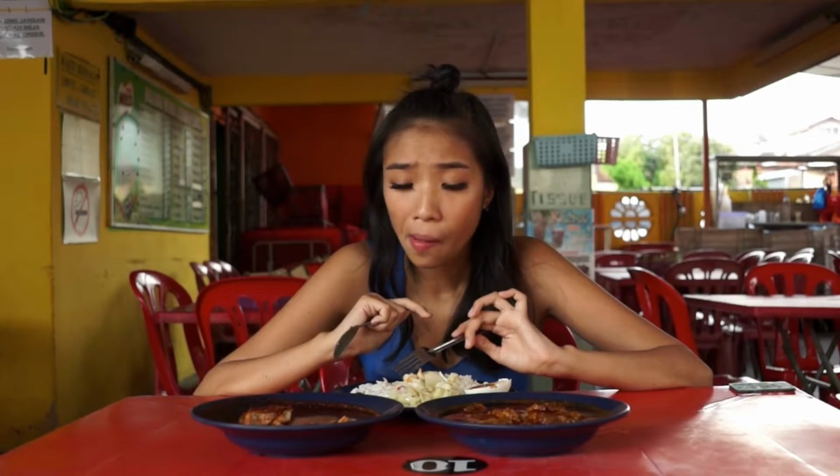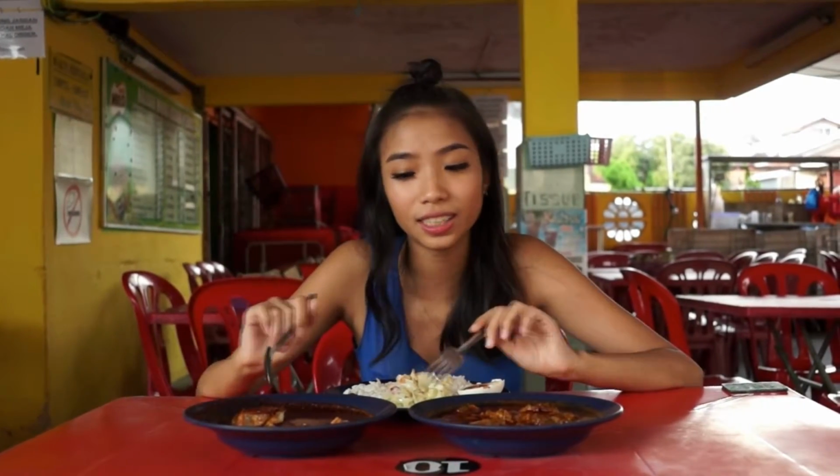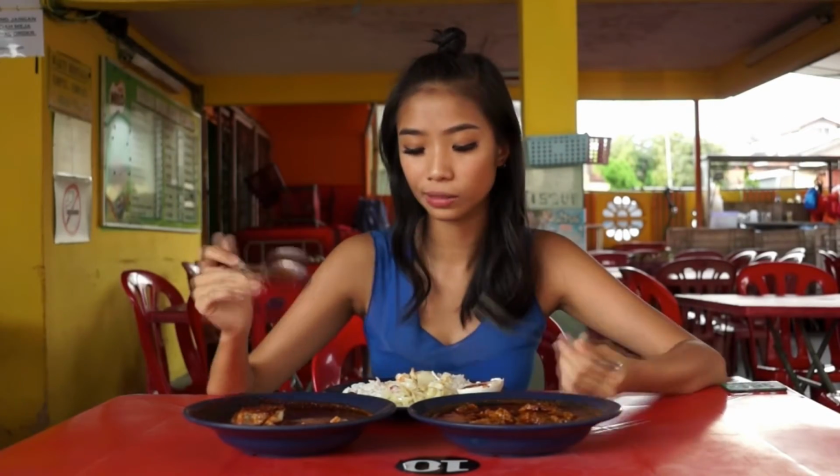This is reasonably great as well. Again, this is nice. The asam pedas is amazing. It's the same asam pedas. The fish is actually pretty fresh. It doesn't have that musky taste that you get when the fish isn't fresh. It doesn't have that at all.